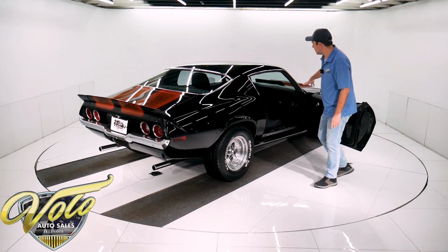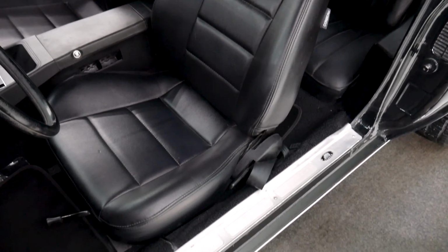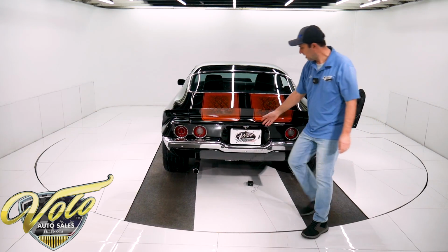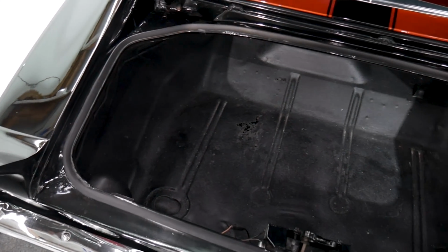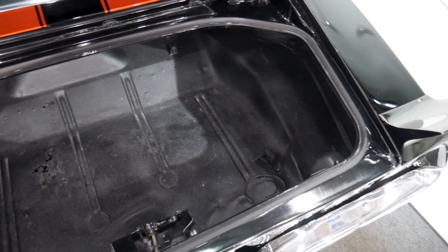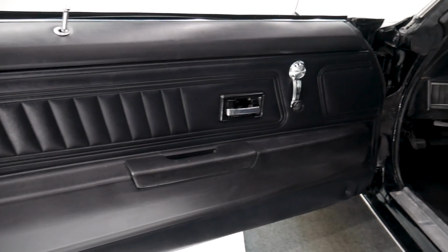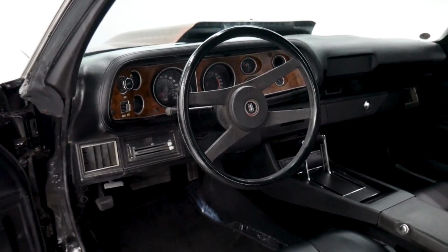He's put some nice sport seats in front. The rest of the upholstery, the side panels, all of this is mint. Center console's real nice. Just an empty trunk compartment, but it's clean original metal, no patches, just nice clean metal. It's got a new weather strip. This is a factory gauge package in here. It has a tachometer in the dash. Carpets are new. It's got floor mats.